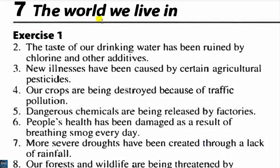Unit 7. The world we live in. Exercise 1. 2. The taste of our drinking water has been ruined by chlorine and other additives. 3. New illnesses have been caused by certain agricultural pesticides.